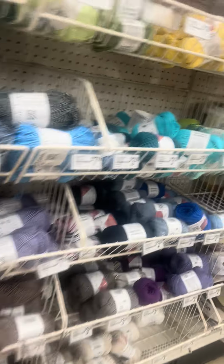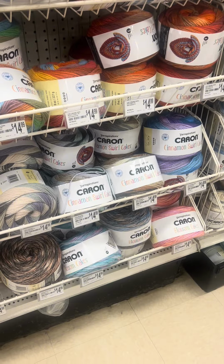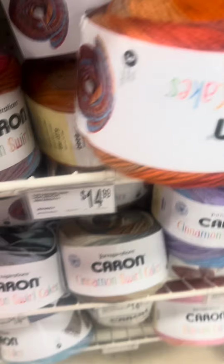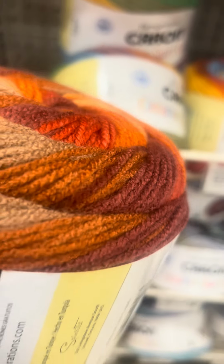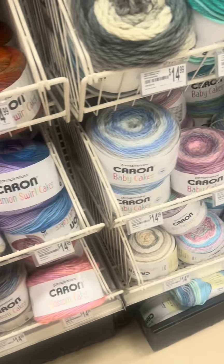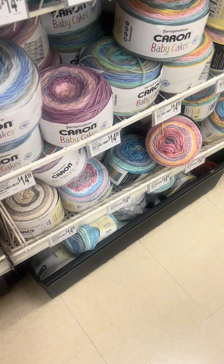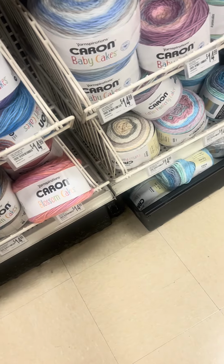So if you guys see, I am in my local Michael's, and lo and behold, that Michael's was clean. The floors are shining, so I know those machines were out there for a reason. I'm just going through the yarn department right now, guys, just showing you all. This Michael's yarn department was very small, and I see that it has increased in size. They have a bit more yarn.